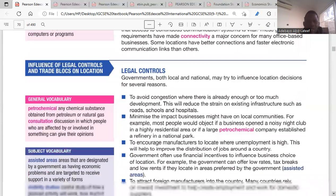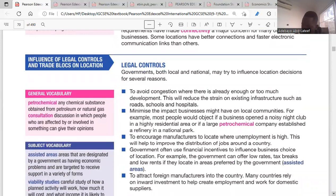Then we have the influence of legal controls and trade blocks on location. When we talk about legal controls, we're talking about government influences, regulations and rules that influence the location of business, or business decisions about location. Government may try to influence location decisions for the following reasons. What are the reasons why government would want to influence location decisions for businesses? Number one, to avoid congestion where there is too much development. Government wants to ensure that areas that are already developed are not congested, so they try to influence businesses to locate where they still need development.